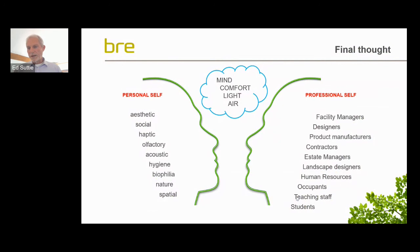But the thought perhaps to leave you with is about your professional self, either where you are now or where you'll be in future, and how your role can help influence that and create those better spaces for people to live and work in. And I wholeheartedly agree with the remark made again yesterday, I think, about it's our responsibility to educate clients. We do consultancy work with clients to educate them about health and well-being in interiors, opportunities to incorporate biophilic design. So that's my final slide.